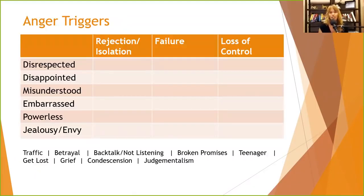This is a chart that I do with my groups when I do anger management groups. A lot of times there are common themes or common threads to what people find irritating or what triggers people's anger. And over the years, I've kind of watered it down or condensed it, if you will, to these 6. When people feel disrespected, it's a sign that they're being rejected. It's a sign that they may have failed to gain the power and the respect that they want. And if they're disrespected, they've lost control over another person's opinion of them, if not over the other person to begin with.